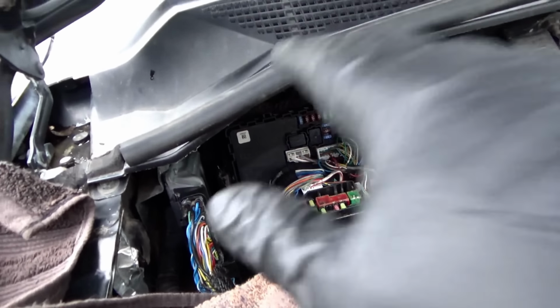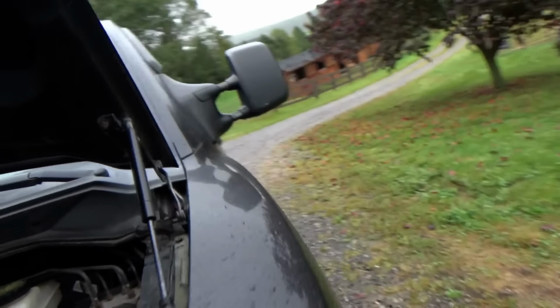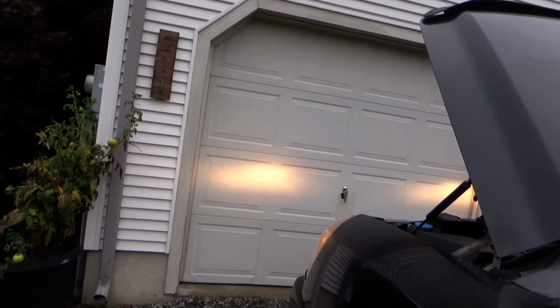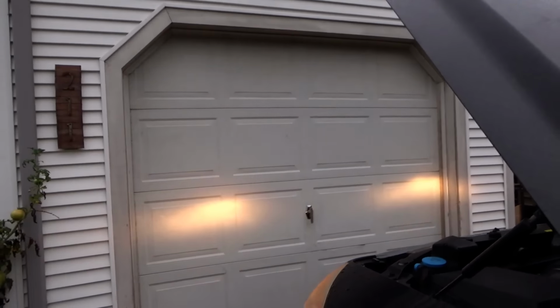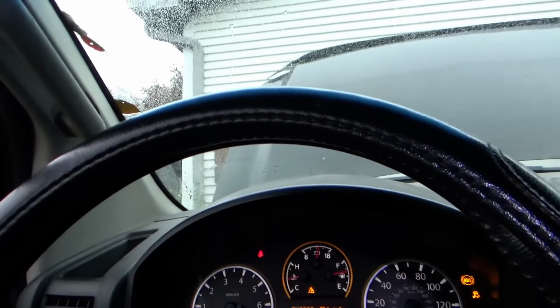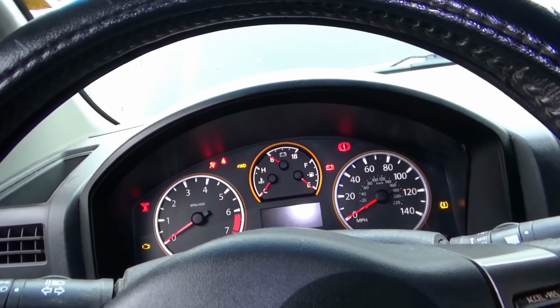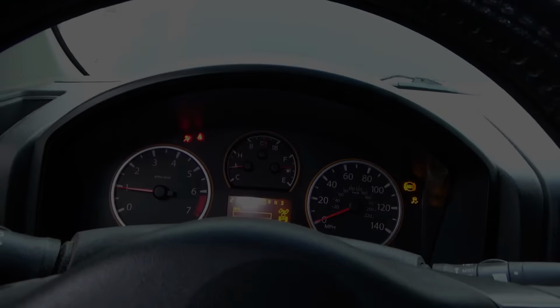All right, IPDM is in its home. We still have good communication. Everything's working. Let's see if this thing will shut off and restart. Any lights? Oh. Okay. All right, we're getting somewhere.